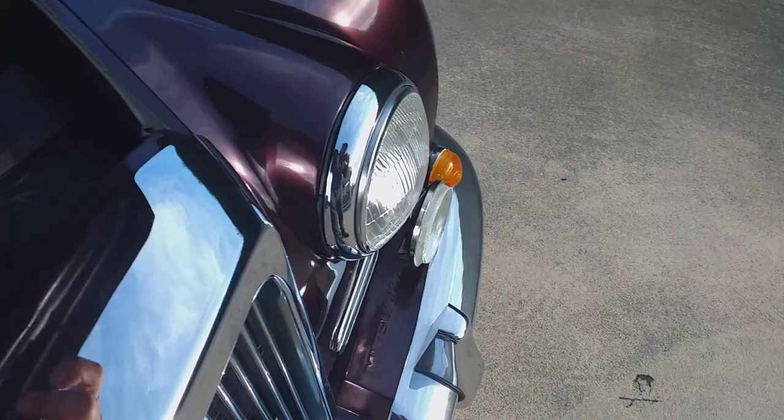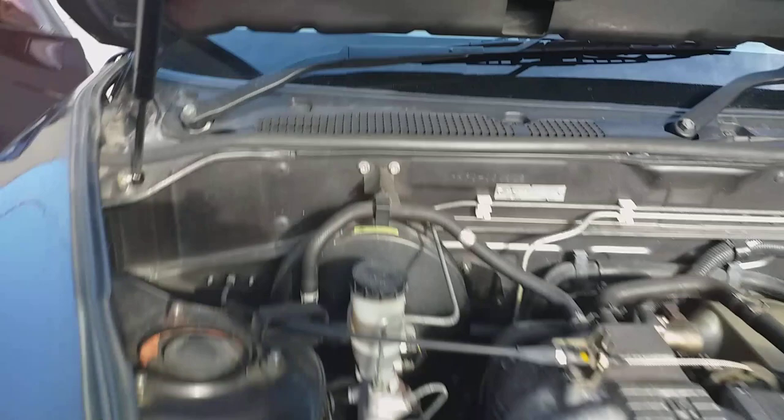So the front of the original car is cut off, and this front end is grafted on with brackets and bits of fiberglass. The front wings are metal, aren't they?